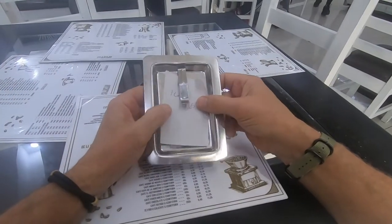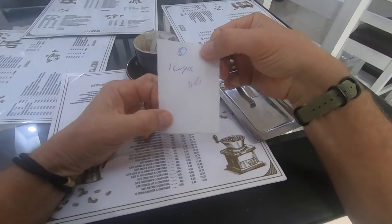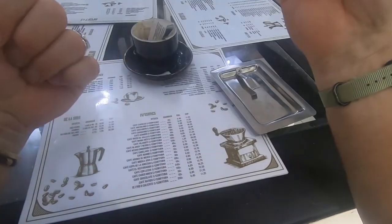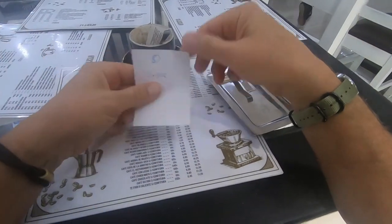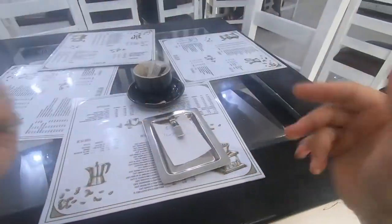Now, here comes the good news. That cappuccino only cost me 65 cents. Well, that's pretty good. Wow. I'll take that any day of the week, even though I had to wait 20 minutes for it.